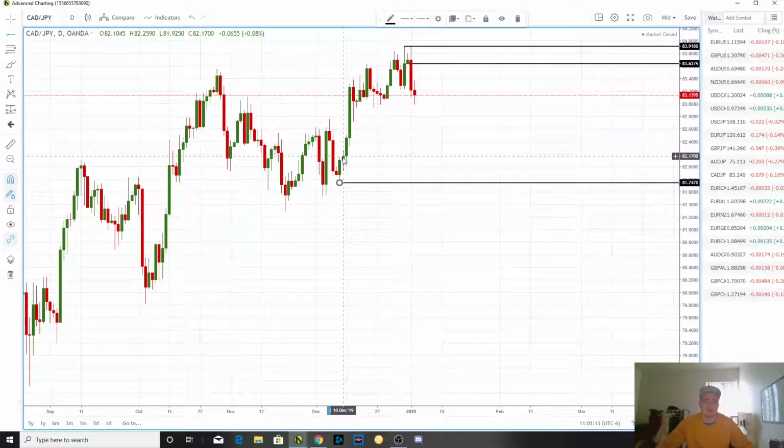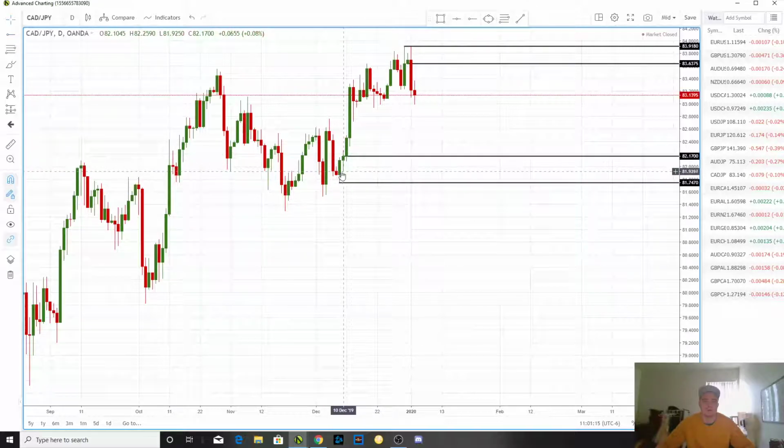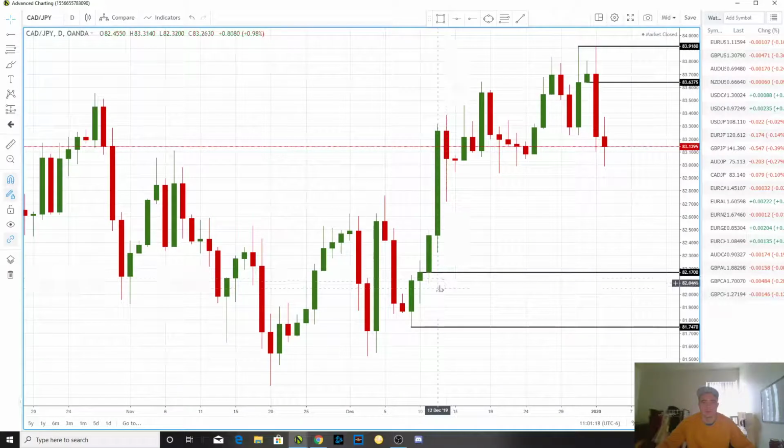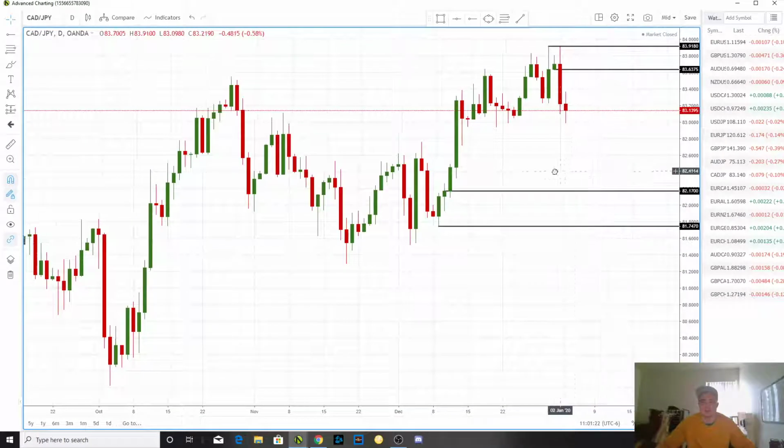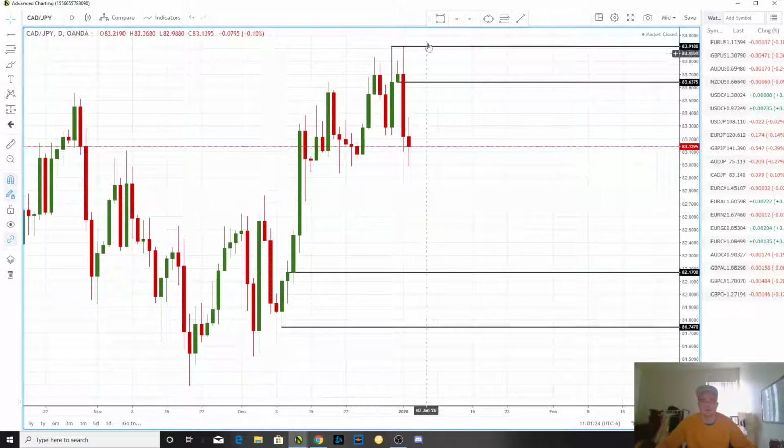I'm going to use this because this close or this low touched the top of this base. So that's going to be a level on level kind of area. We get the breakout area here.